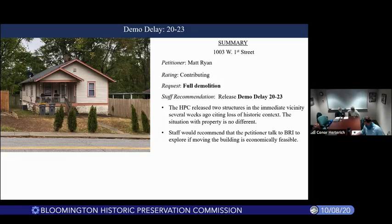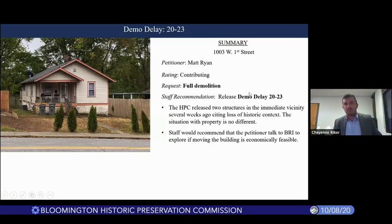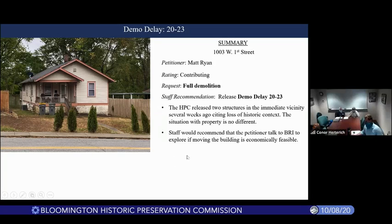So up next, we have demo delay 2023. This is a request for full demolition of the California bungalow at 1003 West First Street. The HPC released 2 structures in the immediate vicinity several weeks ago, citing loss of historic context. The situation with this property is no different. Same area, same street. Staff would recommend the petitioner talk to BRI to explore if moving the building is economically feasible. But staff would recommend ultimately releasing demo delay 2023.